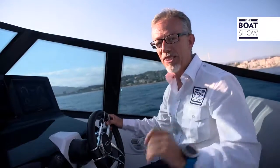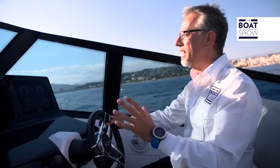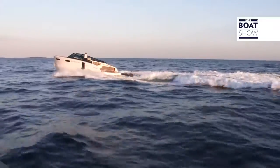This gigantic windshield has an important function. To protect the pilot. Actually, right here, I'm well sheltered from the wind, and I can concentrate on what I'm doing, which is watching the sea.